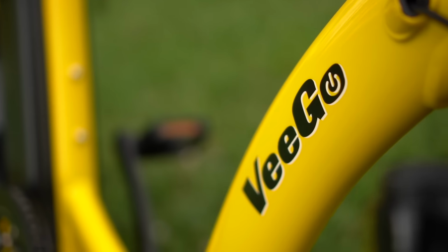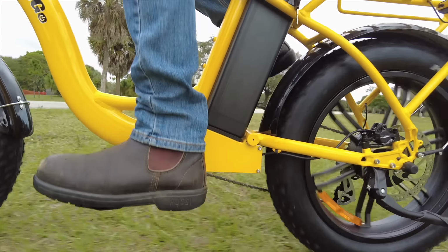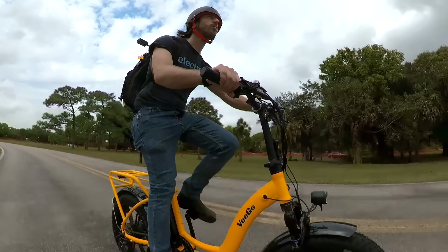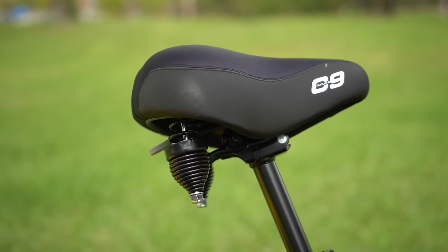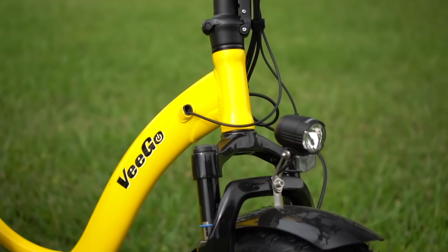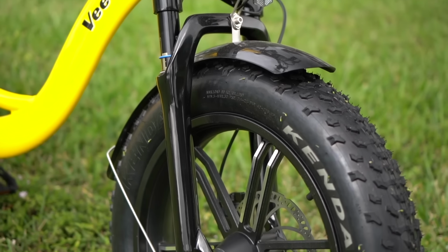The Veego 750 from Florida-based Ride Scoozy is a nice combination of power and comfort. It's basically a small format cruiser, and between the super comfy Cloud9 suspension saddle and the front air fork, there's a lot of shock absorption going on. Plus, those big 4-inch fat tires help make the ride even nicer.